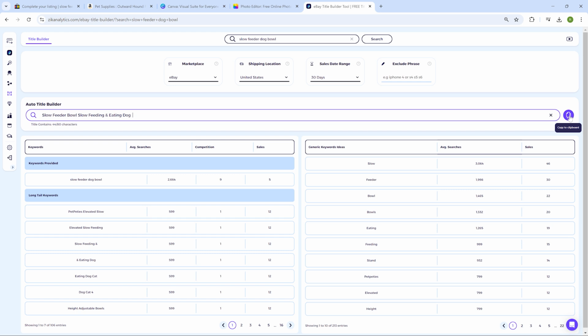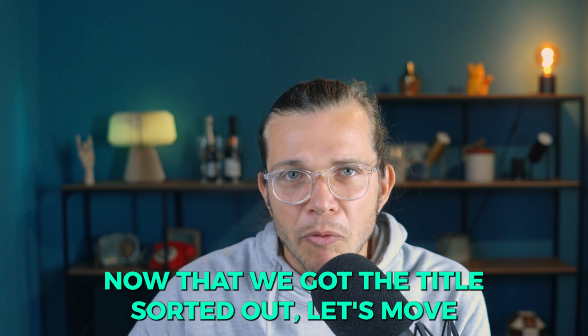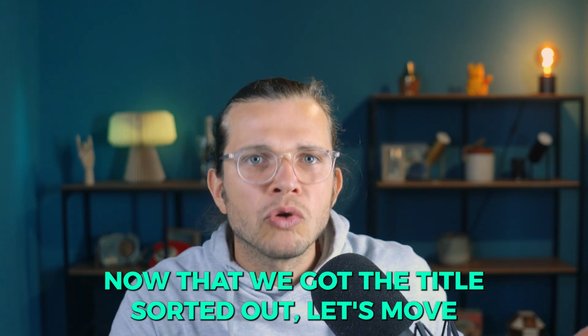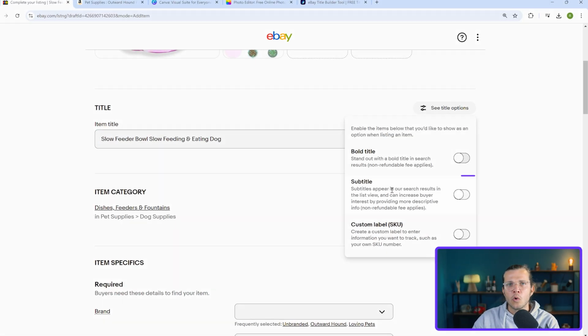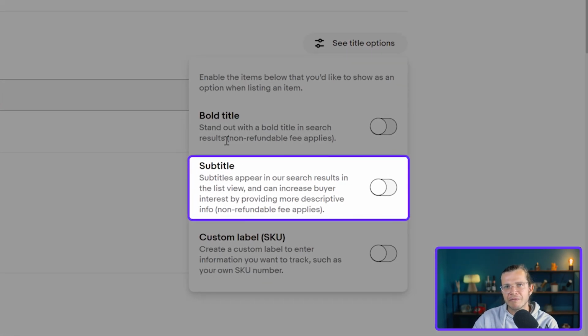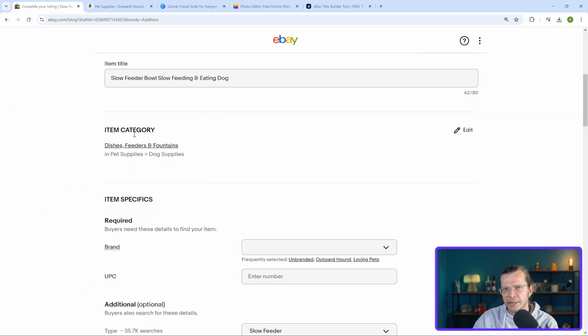So here it is, the title. Once you have that ready, you just copy here, copy to clipboard, this button, and you have it. Now that we got the title sorted out, let's move forward to the next section of the listing process. Right after the title, we have the option to choose if we want a subtitle or not. And I would skip this and do nothing here really.